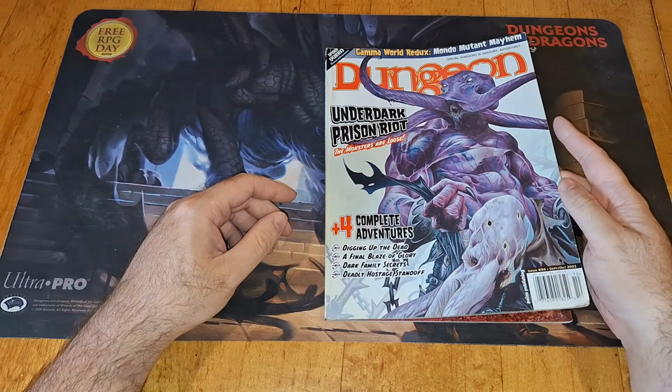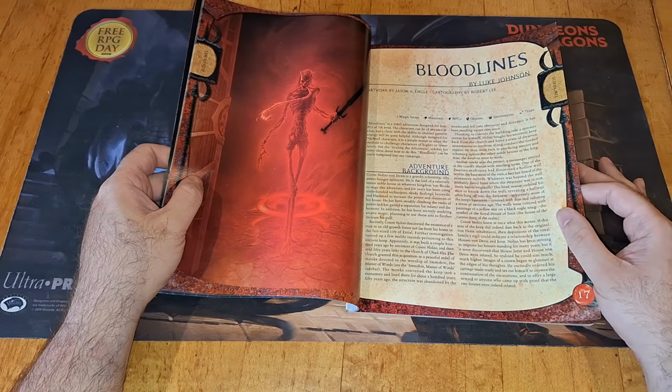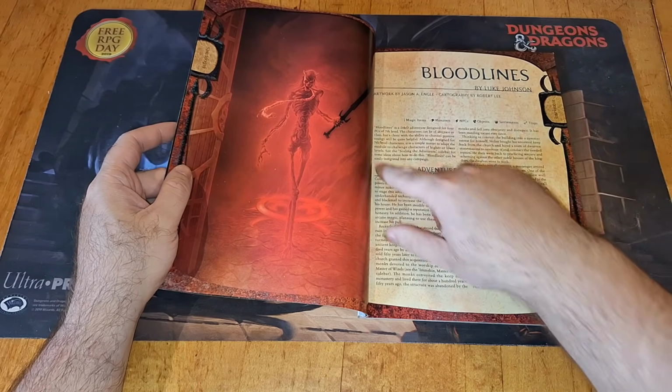This came out in 2002? So yeah, probably within a couple of months, maybe 4 or 5 months after I purchased this, was probably the last time that I really looked through it. But let's just take a look, see what we got here.